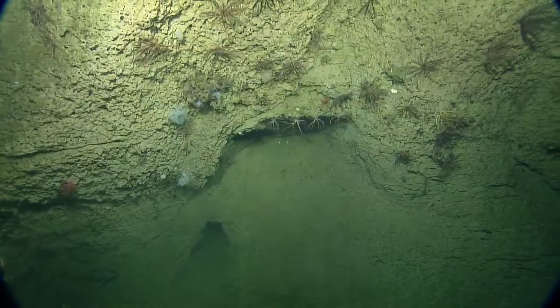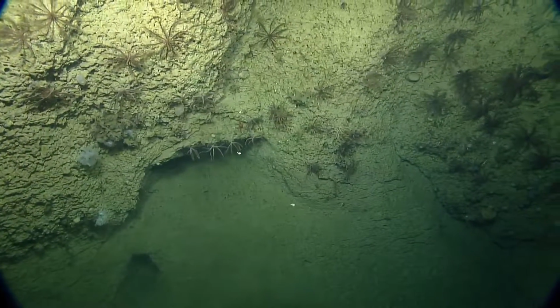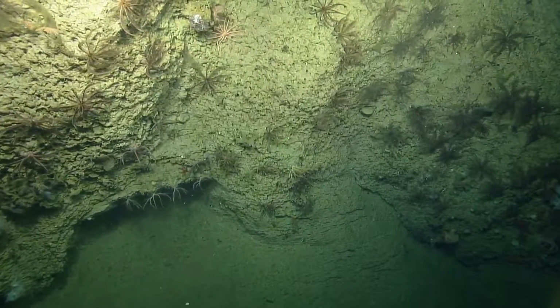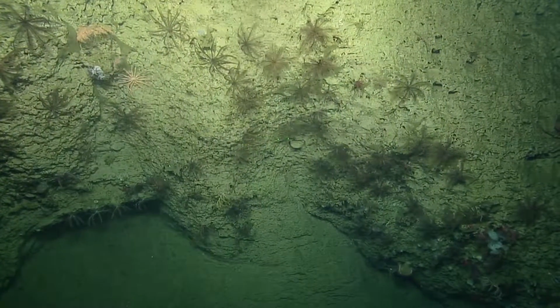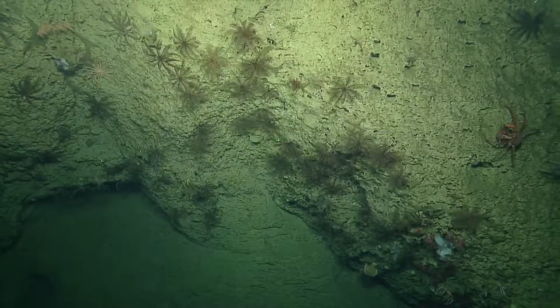Interesting. So crinoids are pretty cool because they can actually swim if they detach from the rock. They're so pretty when they're swimming. They look hilarious when they swim. A lot of effort. So, shall we just track along this contour so that you're kind of hugging the wall? Do you like that idea? Yes, I like that idea.